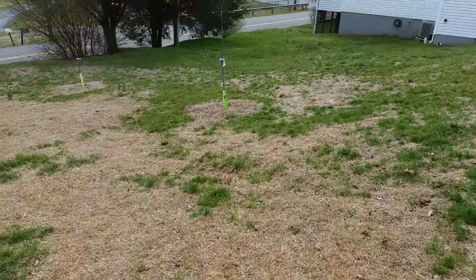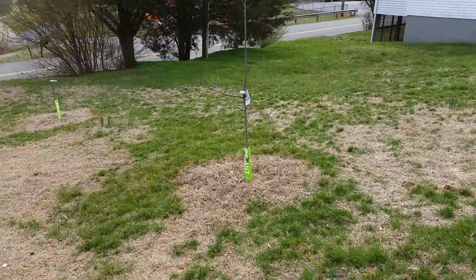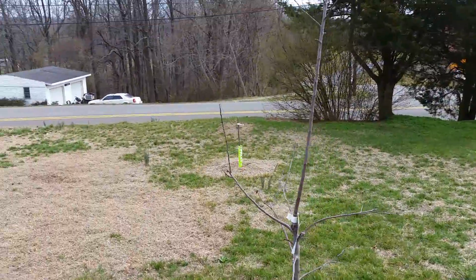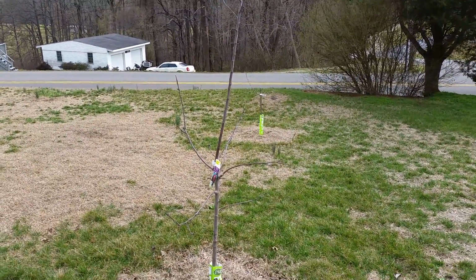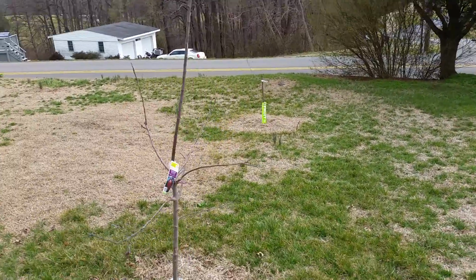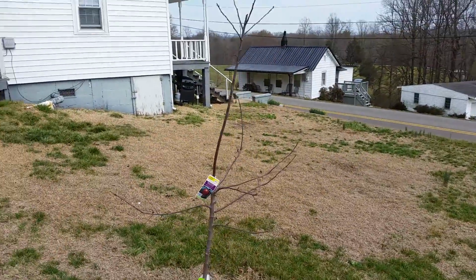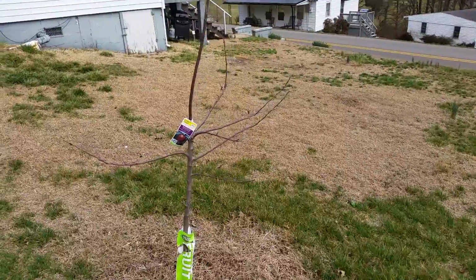All right, now Winesap did great. Had no issues with it. It's going to be trained to a central leader. Kept it about 3 foot wide, hopefully with fruit just hanging right there to pick. No taller than 9 to 10 feet. Should be easy to maintain. It did great.